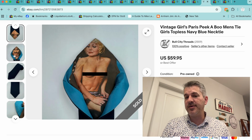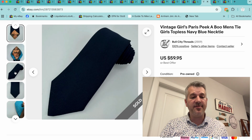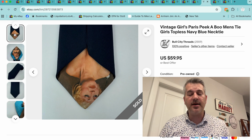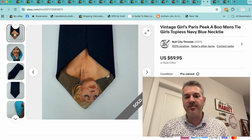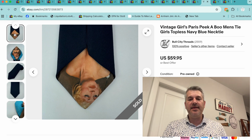And I had a question recently for this type of tie. Do you post the pictures as is or do you censor them? I do censor them when it's a nude situation because I'm not listing in an adult category. This is just the general tie category. Had this listed for $59.95.